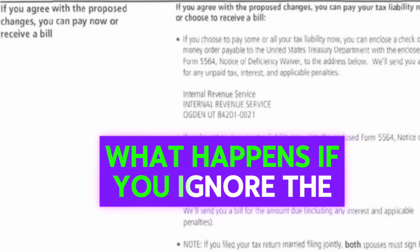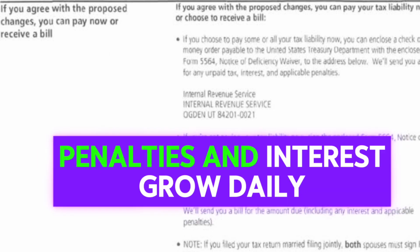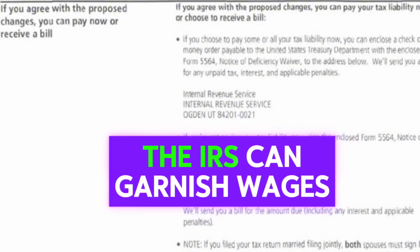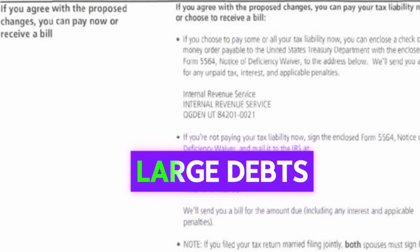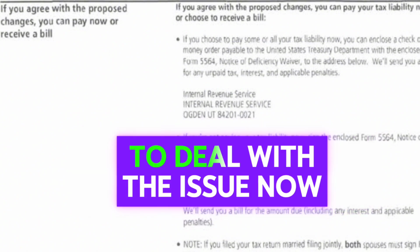What happens if you ignore the letter? Ignoring the IRS has real consequences. Penalties and interest grow daily. You could lose your right to appeal. The IRS can garnish wages, seize bank accounts, or place liens on property. Your passport may be revoked for large debts. The IRS rarely forgets. It's better to deal with the issue now.